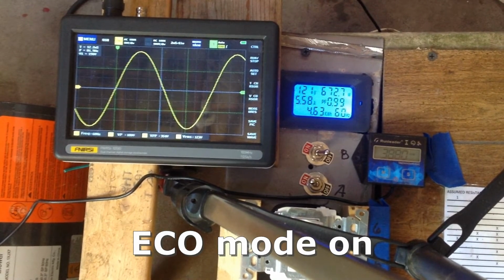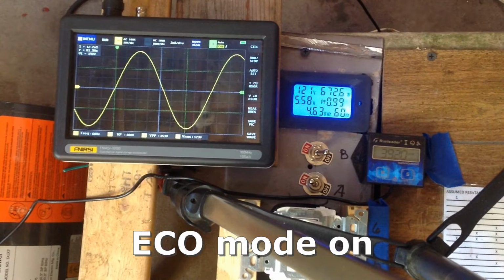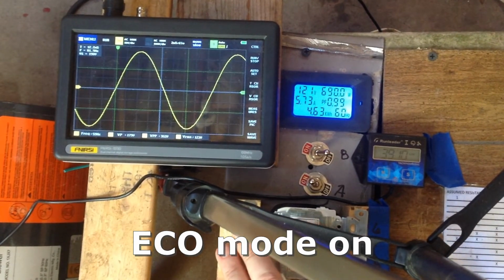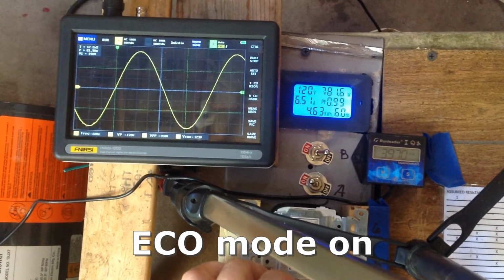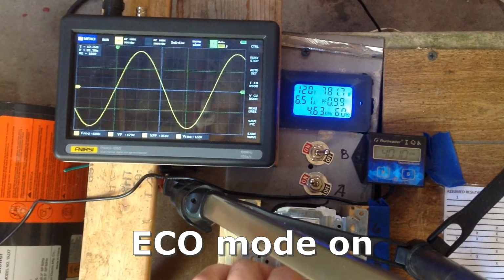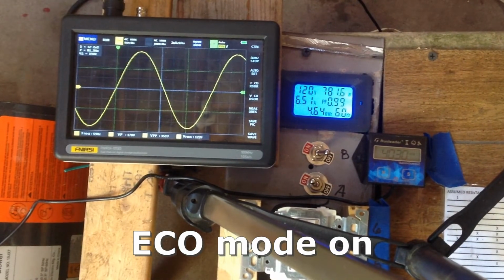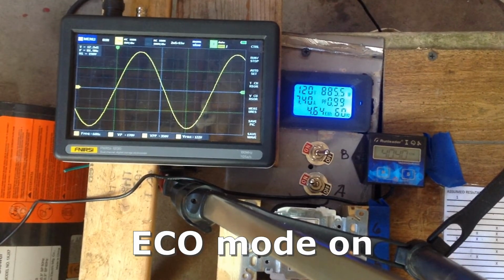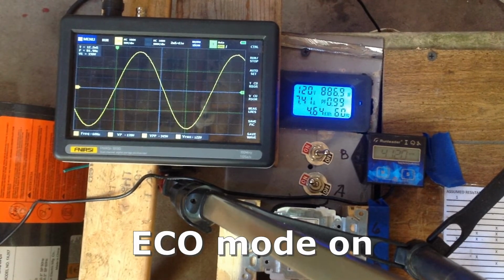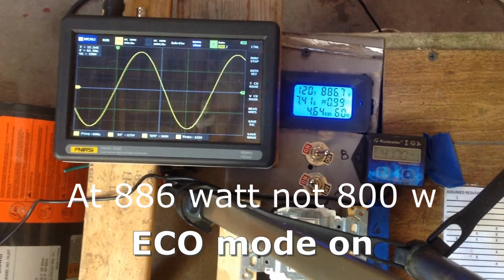Now we've climbed to 672 and we're at 3,900 RPM, so it's starting to climb. All right, 716. Now we're at 780. I'm having a little trouble reading that. What is that? 4,700 RPM? Oh, 4,000 RPM. Had to look at the camera to see what it was. Now we're at 800 watts. Have climbed just a bit more, almost 4,200, 4,170.